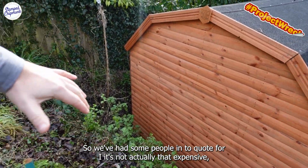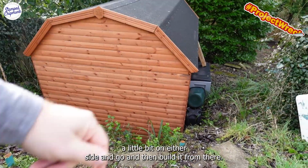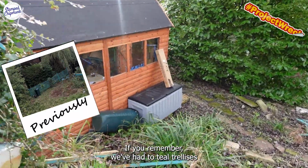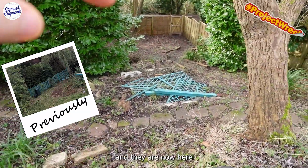So we've had some people in to quote for it. It's not actually that expensive, but we just need to dig this whole bank back, dig it out a little bit on either side and then build it from there. If you remember, we've had two teal trellises that ran across here. Well, one blew down and I took the other one down, and they are now here.